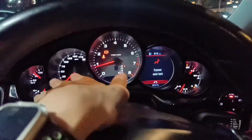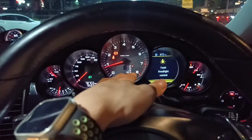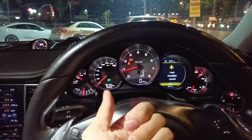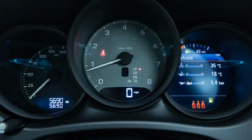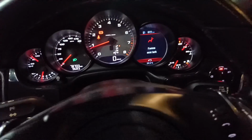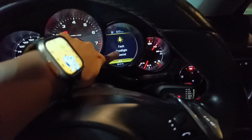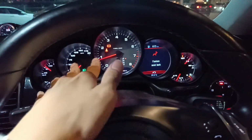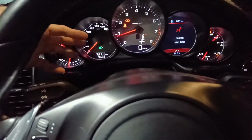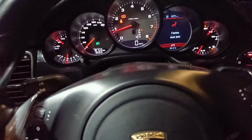So this is a signature for the Porsche Panamera and the Cayenne as well as the 911, because in the 718 as well as the Macan, you only get 3 dials. But for higher end Porsche models, they give you 5 dials. Only this one being a digital part. Others are in analog and they are finished in very high quality white and red contrast. I pretty like it.